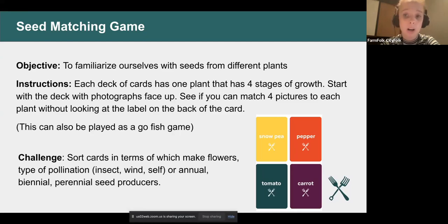what the seed is found in. Is it found in a pod? Is it found inside some leaf debris? Where is it? Is it in the petals? And then finally, what the seed itself looks like.